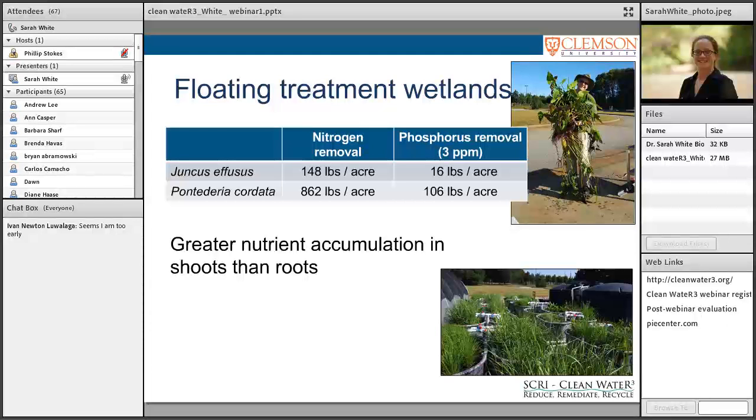Pontederia cordata, which is a pickerel weed, which has beautiful purple flowers, you could remove 862 pounds per acre of nitrogen and 106 pounds per acre of phosphorus. So if you think about cost benefit, where you can put this technology, you can get an idea of how small or large it has to be to remediate what you need.